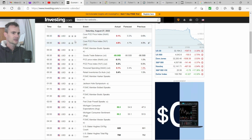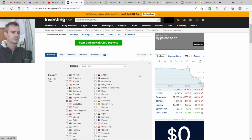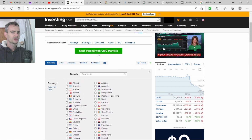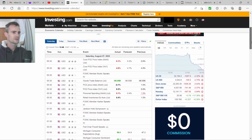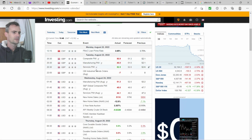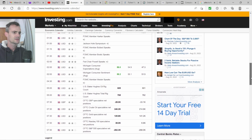You can also select under filters the importance of the news. So I've got 2-star news and 3-star news checked for the United States dollar and the pound. Depending on what you trade, you can set it like that. But you can see over here that there was a lot of news. People don't look. You can actually check the whole week's news, from Monday all the way up to Friday, and even the following week.